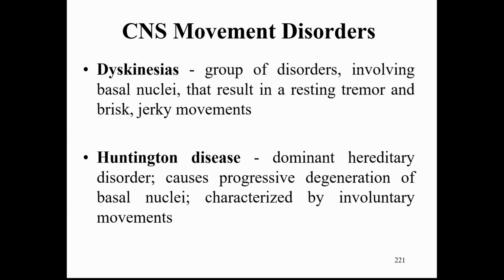Next, we have our CNS movement disorders. These are the most common. When we say dyskinesia, it is an abnormality in movement. A group of disorders resulting from problems in your basal nuclei that results in resting tremors or jerky movements.